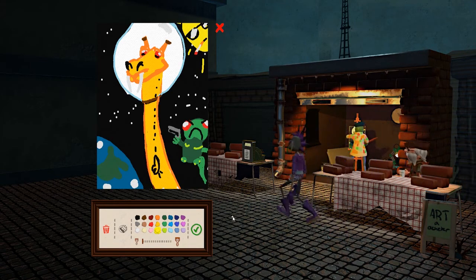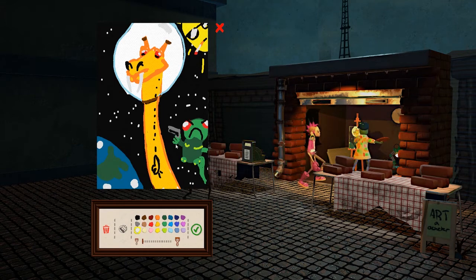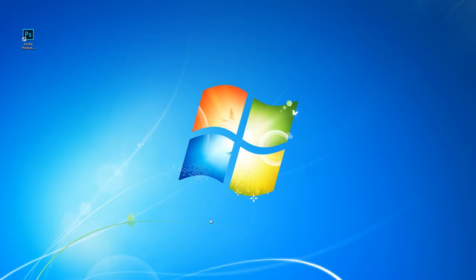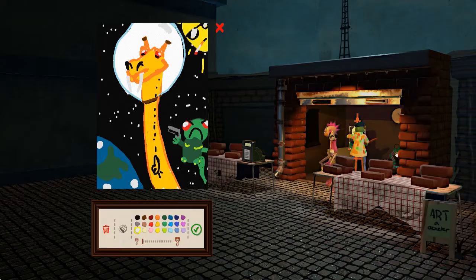I'm gonna spend less time painting, spend the most time on this one. Yeah, I messed up. But this one is perhaps the most beautiful one of all. Okay, so there we go. Ah, god damn it. I hate that about this game. Sorry, so sorry about that.